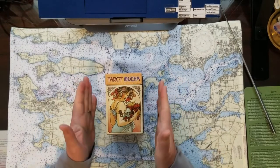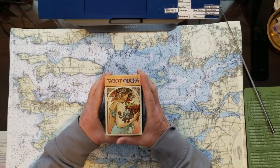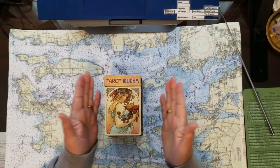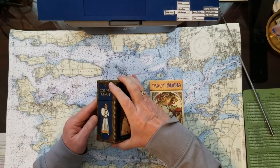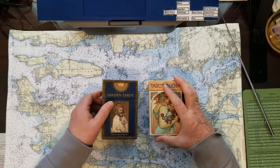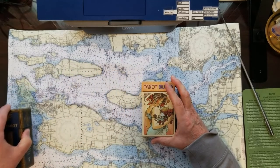So for the three cards, I thought I'd use this Tarot Mucha. I don't think I've used it in a while, and it's a really great deck, and it's based on the art of Alphonse Mucha. So there you go. And then for the divination, I'll just use this Golden Tarot, which is by Kat Black, and she's a terrific Australian artist, and I've got a couple of decks from her, actually. So this will be the final divination.